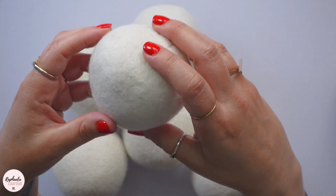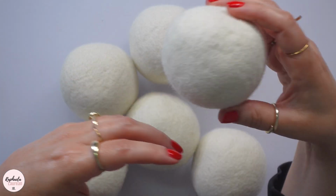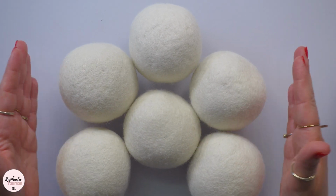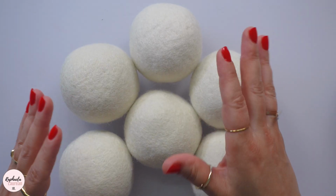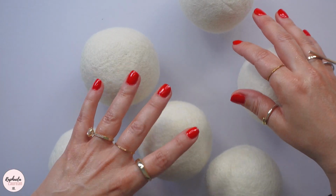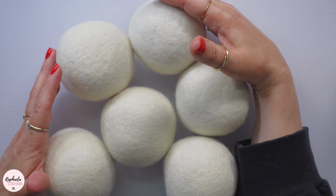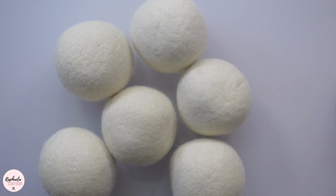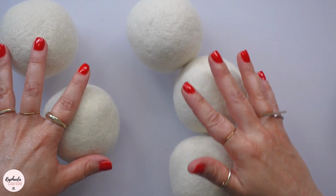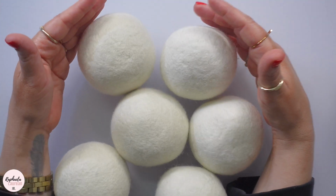So if you're making an attempt to move towards a more green life or reduce your carbon footprint or any of that stuff, right here, after 4 years, I can say almost all of our laundry goes through with 3 of them. Now, if you have a really big load, chuck them all in, all 6. Like when we're doing the big bulky linens, we'll have all 6 in there. But I would say 2 to 3 for small to medium loads, and then just put all 6 in if you have a large load.